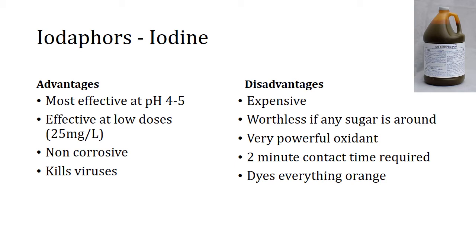So if you're looking for something to keep not only the background microflora down, but also some of the background viral load down, iodophors, or iodine, are useful for that. So this can be an extra part of your cleaning and sanitation protocol if you're trying to take things one up a notch in terms of virus loading in your winery.